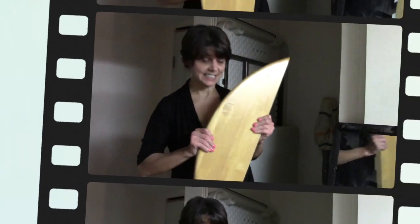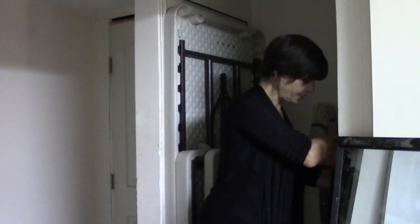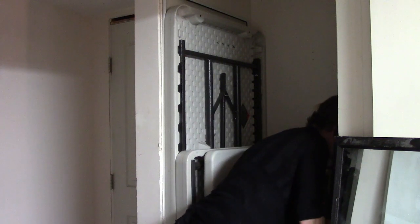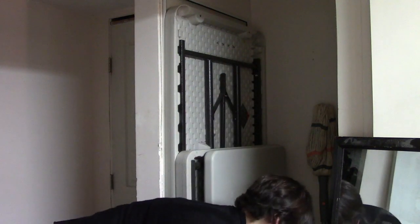Okay. Let's see, this table has to go back in there. So let me put this table back in there. Maybe it is a smoke alarm, huh? All right, now these things, I don't really know what to do with, so I think that perfect spot is right here, behind the... that went well.